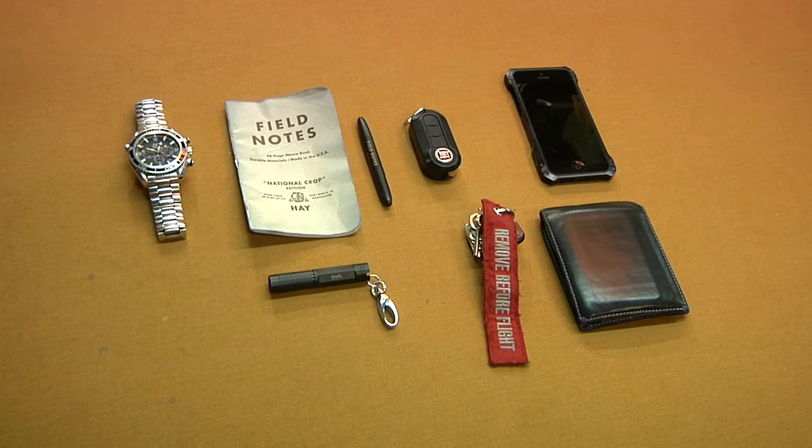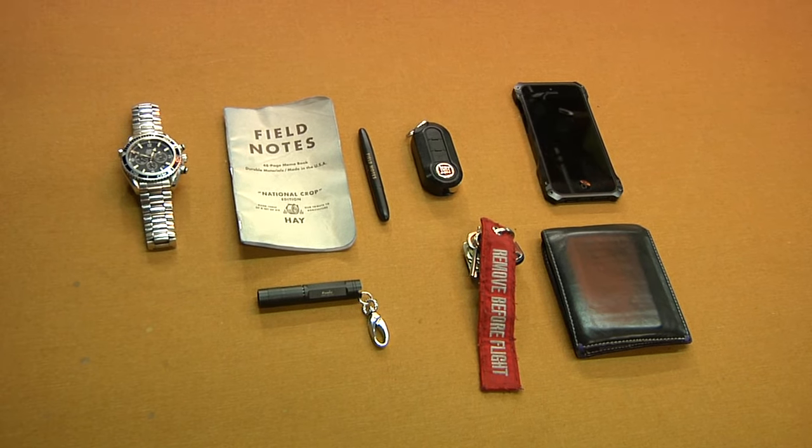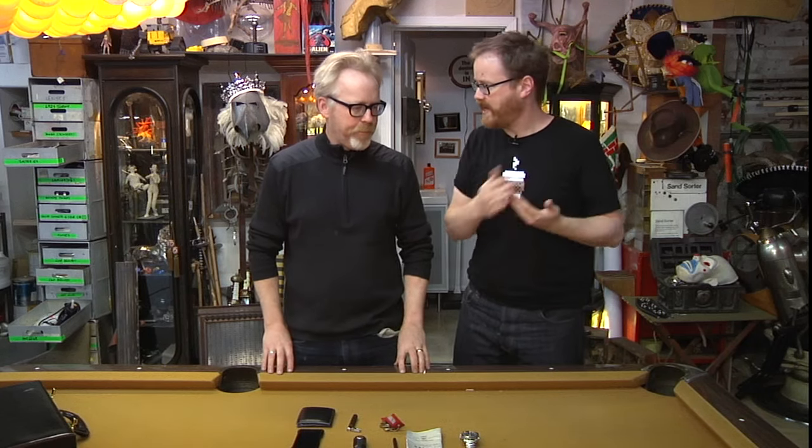Adam Savage's emergency survival kit. So no knives. No prying instruments really, except for I guess keys. Yeah, the Leatherman I wear often when I'm working, but at the same time, it's still not part of my daily routine. Well, and you travel a lot, so when you're on an airplane, you can't carry a Leatherman. That's the problem. I've given several Leatherman to the TSA. Yeah, you don't want to do that too often.